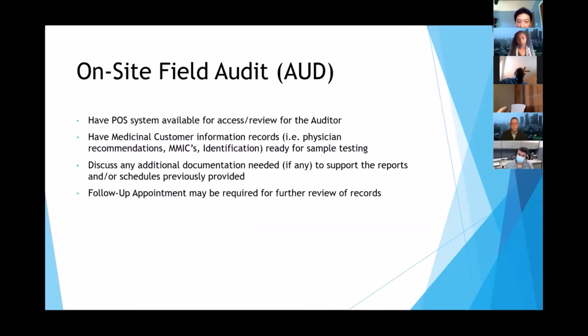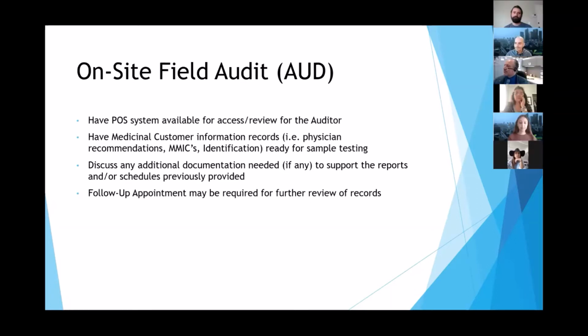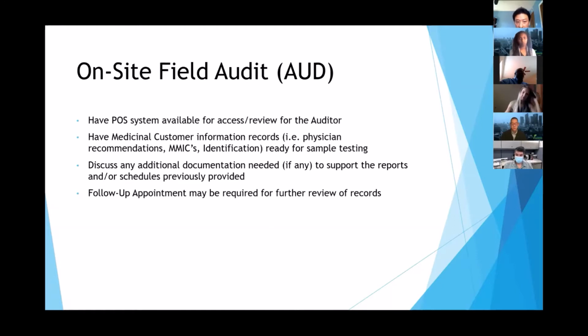Also, if you have any medical customers that you're recording as medical sales, of course, there's a lower rate, it's $50 per 1,000. Make sure you have medical customer cards, record physician recommendations, MMCI card identification, either state issued or doctor issued, and make sure you're ready for sample testing. The auditor is going to do the sample test because if you don't provide any records, if we can't classify your gross sales as medical, we're going to put it in adult use, and that's double. It's $100 per 1,000 instead of $50 per 1,000.